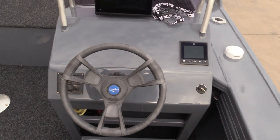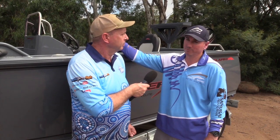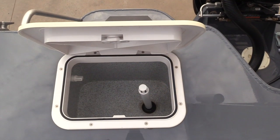You've got anchor well at the front, which does have extra support in there for an electric anchor winch if you want. Obviously we've put an electric motor on the front with the electric motor plate, so there's plenty of options there as standard. So you've got spray chines on the front as well, extended spray chines. So it's just a great boat with everything that you want on it, ready to hit the water and go and have a good time.